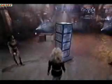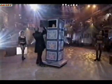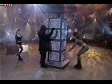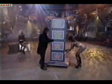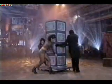Wondering how it was done? Don't worry, here are the secrets. First, the assistant is loaded into the box. The magician opens the top door to show you that she is really inside, standing upright. He closes the door, and the boxes are spun around. Inside, our assistant drops down and hides in a secret compartment in the bottom of the box.